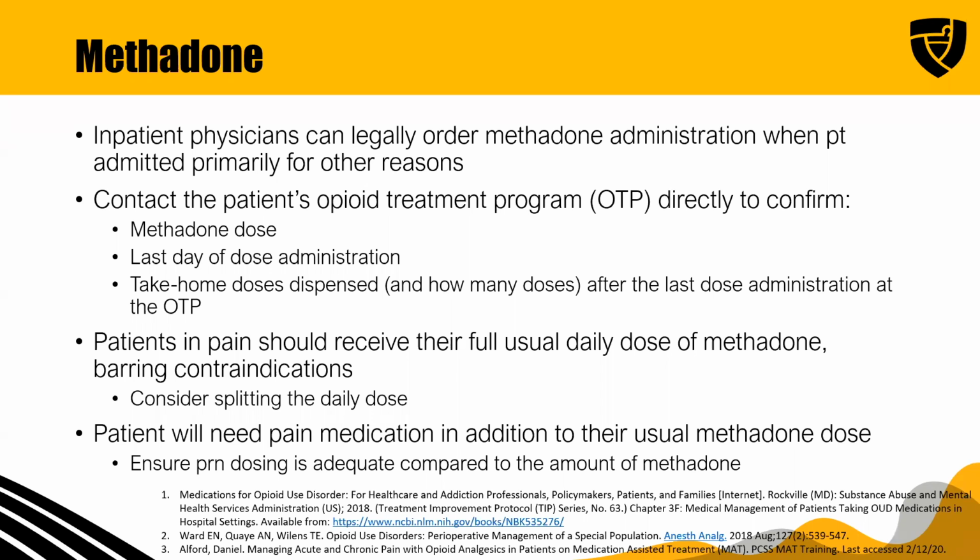So we need to remember that patients in pain should receive their full usual daily dose of methadone, barring contraindications. Obviously, if they're sedated or having opioid side effects or other reason that you wouldn't want to give them an opioid, you wouldn't give it. Something we can do is consider splitting the daily dose. Similar to what we do for buprenorphine, where if they're on the higher doses, instead of twice a day, you could split it to 3 or 4 times per day to smooth out the mu opioid receptor activity. We can do that with methadone as well. Typically, OTP programs are once a day, so you could give the same total daily dose divided, and that can help with acute pain management.